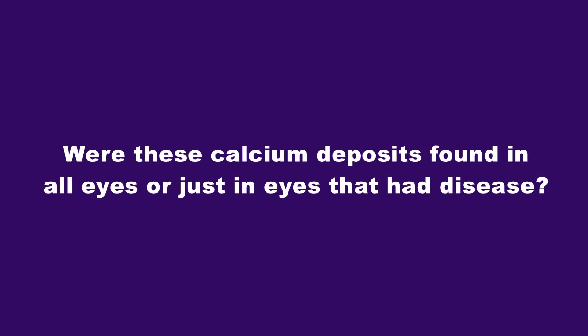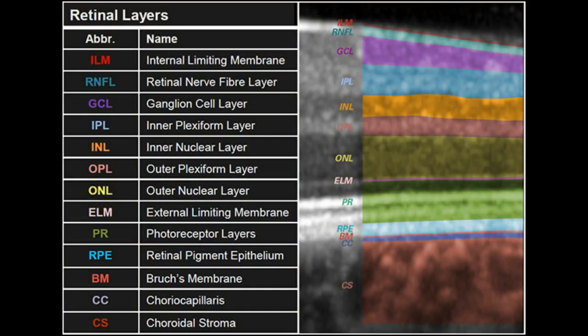Were these calcium deposits found in all eyes or just in eyes that had disease? So I think just as drusen happens in every one of our eyes, I think we can safely say that it's part of the normal aging process in the back of the eye. But the number and extent of calcification, that is the issue which we need to deal with. Another thing, before I hand it over to Richard to continue how we will use this, is that the Bruch's membrane, which separates the pigment epithelium from the vascular bed, that gets calcified as well.